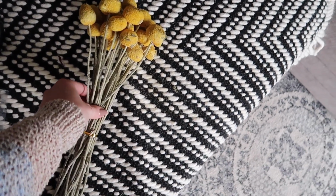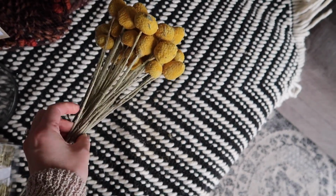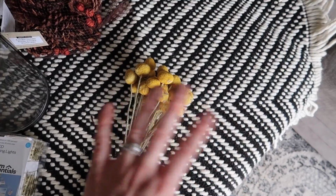She has a whole like design company. She's so talented. So I'm taking a page from Becca's book, and I got myself some billy balls, but I do not remember them stinking when I was at her house. So hopefully they will air out and start smelling good.